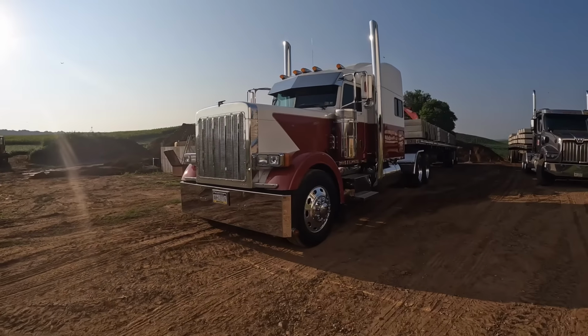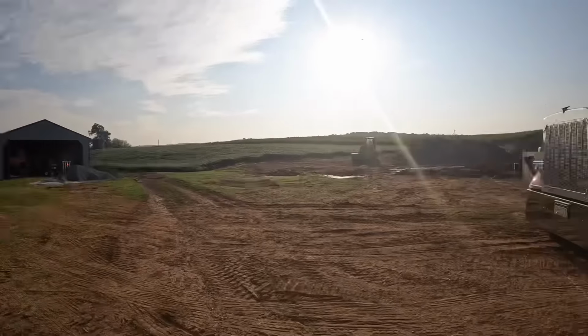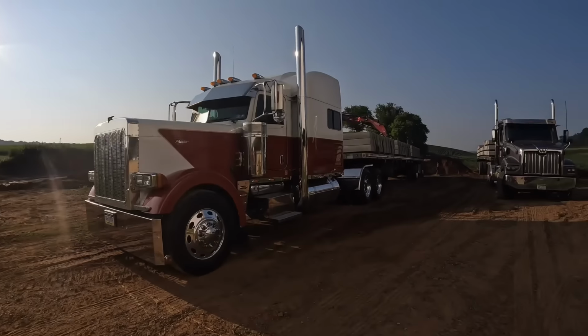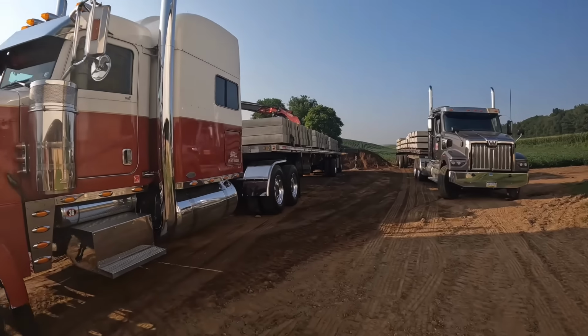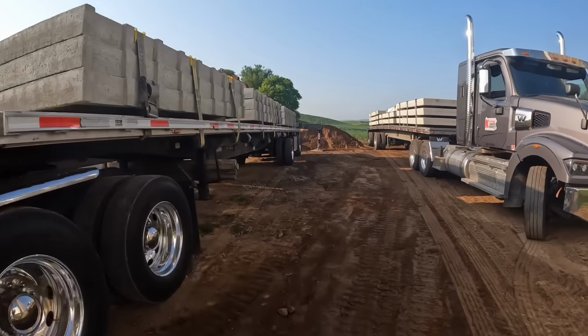Right, we got her backed in here. Actually made it in one shot. It was a little tight, but not too bad. So get the straps off, ready to unload it.